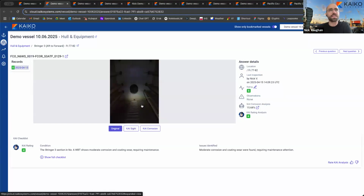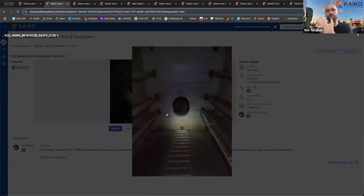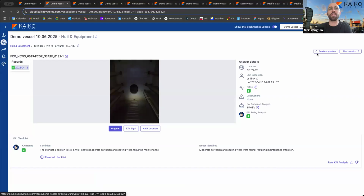We can see here, as is common for ballast tank inspections, very dark spaces. It's actually hard to see the condition. And obviously, where the crew have spent the time to do these inspections, we want to ensure that you in the office can still get the maximum insights from these pictures.